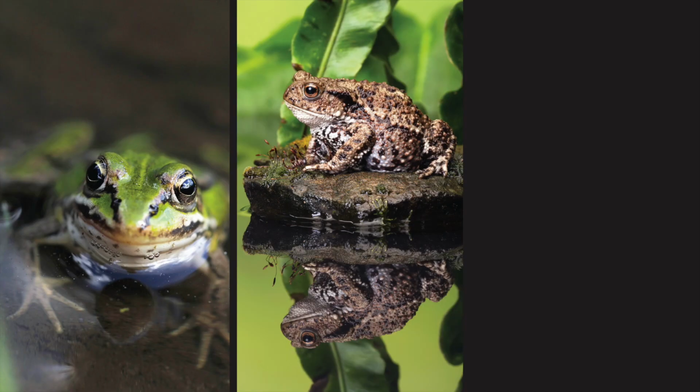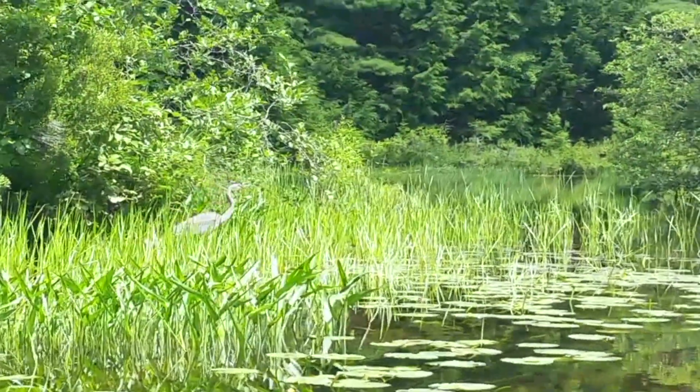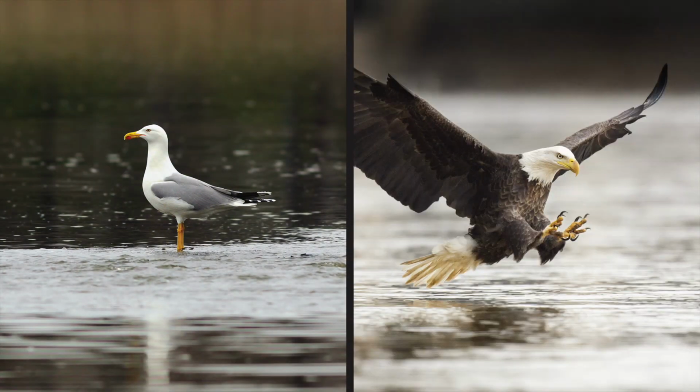For amphibians, there's a wide variety of different frogs and toads, as well as salamanders. And for birds, you could see some common loons. There's also great blue herons, variety of different ducks, so mallards, mergansers, gulls, and there are also some bald eagles flying around Lake George as well.